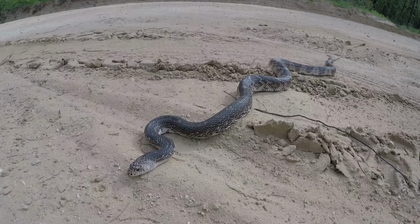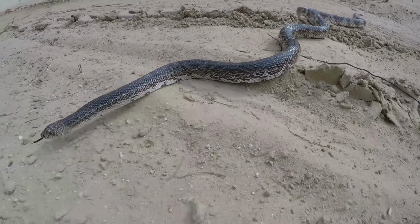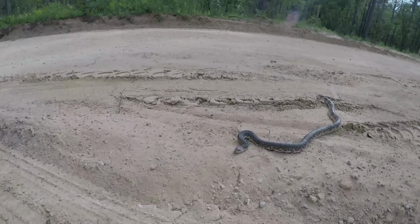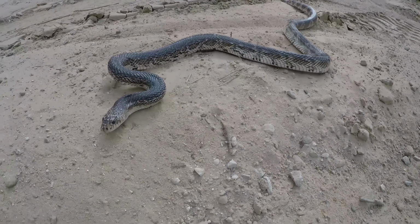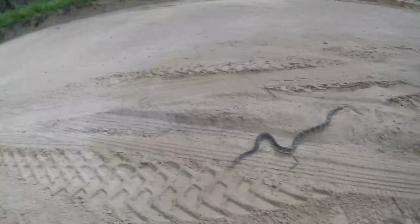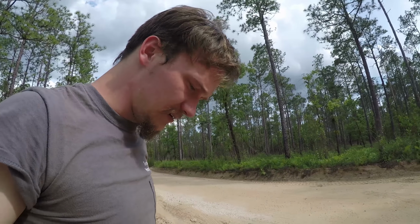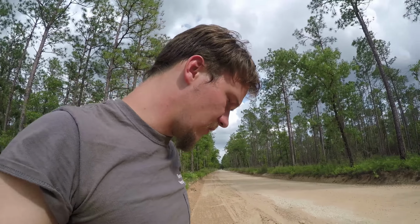I've been wanting to see one of these snakes for a long time, every single time I've come down here, and now that I've moved here. And this is just a real treat. She's just such a fantastic animal. Pretty rare. I guess it depends on where you are.